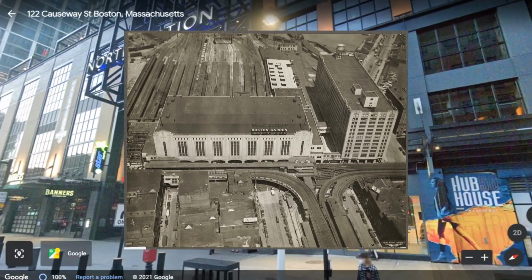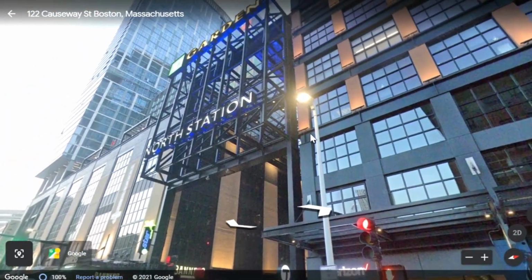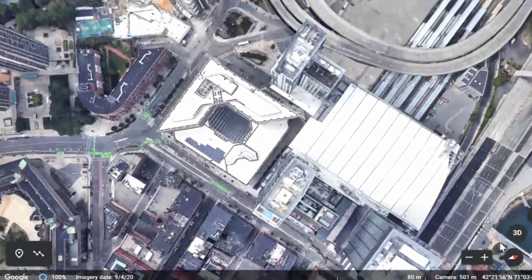I mean, look at it. From the main pedestrian entrance, you kind of have to squint and crane your neck to even know you're at the arena. You would know that you're at the North Station first. Anyway, well done arena on top of a train station. New York, take note.